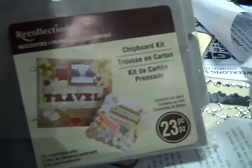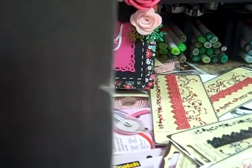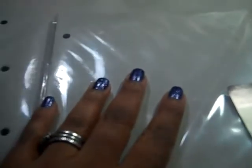This is a chipboard kit, and it's 23 pieces, and the paper is almost 11 by 11. This chipboard looks thick, and it has the file tabs and a ton of chipboard. And then it has the small book that looks about 7 by 7. For 23 pieces of chipboard, $4.99, and I used my 40% off coupon. So that is really a good deal.